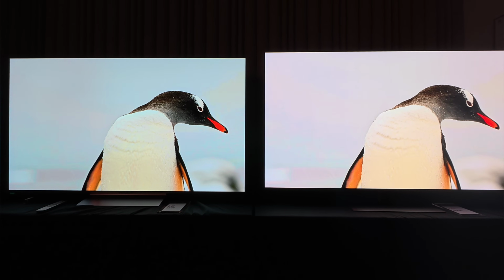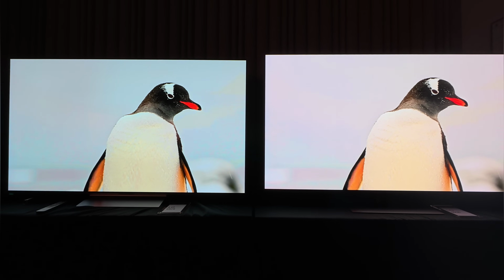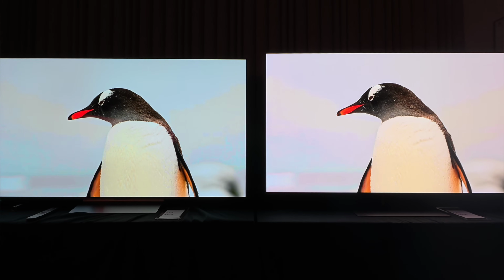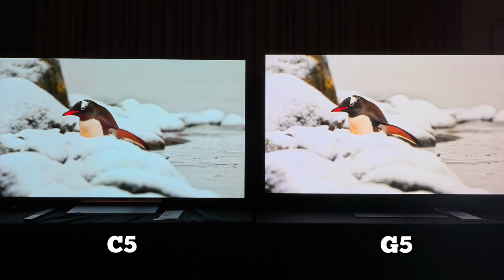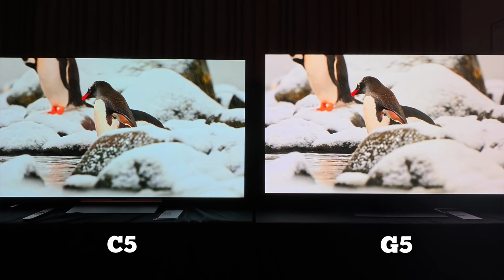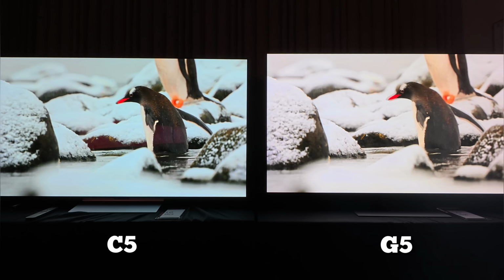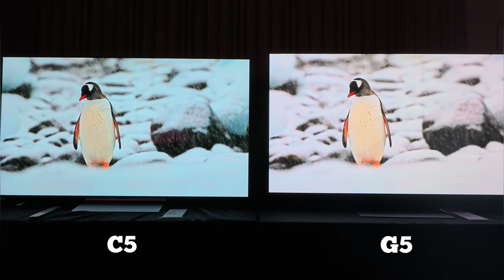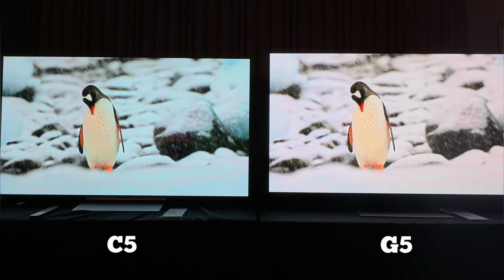We can see the true white of the G5. Much brighter than the C5 is what we're looking at here as a comparison. And while the C5 is not as bright, it no longer has that bluish tint. I have the C4 from last year at 48 inches and love it as a PC monitor.